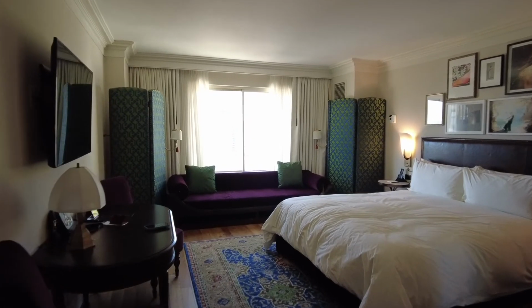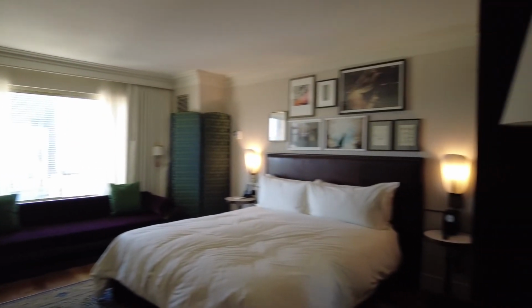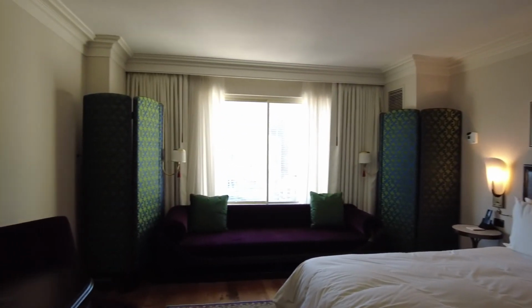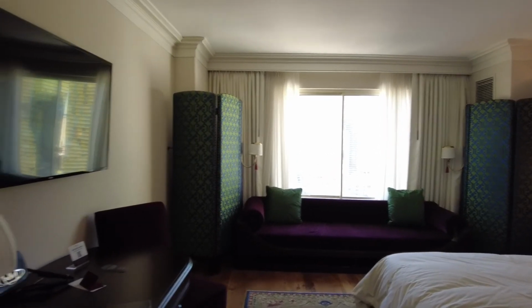Okay, so that was the room. It's a good size. It's really nicely decorated and it looks really nice. There was a kind of a weird situation going on with check-in, so they gave us $25 dining credit per person, so that was nice.